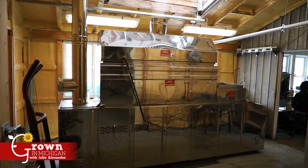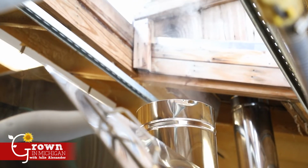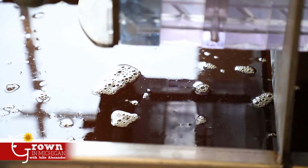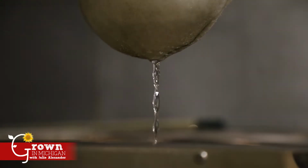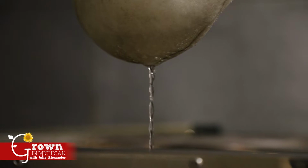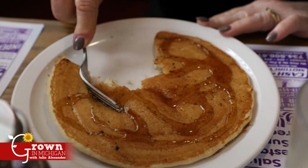Syrup isn't the only tasty treat that comes from maple trees. H&H Sugarbush also sells products like maple sugar candy and maple cream spread. And whether you pour it over buttery waffles or stir it into your morning oatmeal, Michigan's rich maple syrup will sweeten your meal and brighten your day.